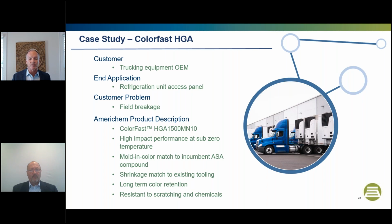It was color matched to the existing model adjacent parts, and the mineral version was tailored to adjust the shrinkage to match the existing tooling shrinkage, which was designed for the incumbent amorphous material. It displayed resistance to scratch and chemicals and conformed to the OEM specified xenon exposure protocol.